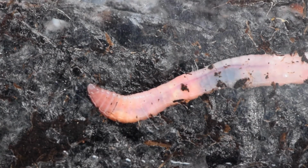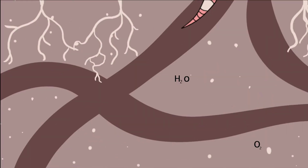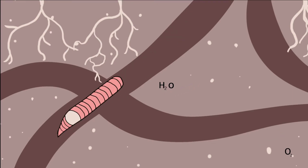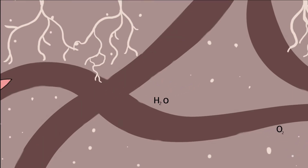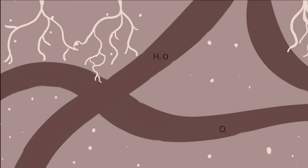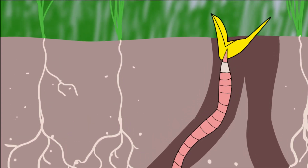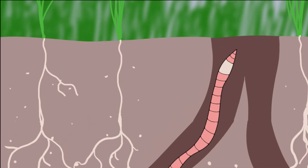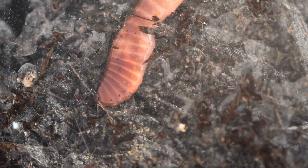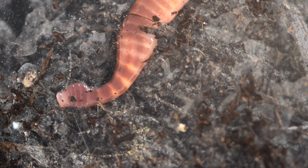As well as providing food for birds, the worm also helps to feed the soil. Earthworms help to improve soil structure. Their tunnels make space within the soil, through which oxygen and water can flow. This stops gardens from becoming waterlogged. Worms create nutrient-rich soil by dragging leaves beneath the ground and eating them. Their manure, like the woodlouse's, helps to fertilise the soil and help plants to grow.